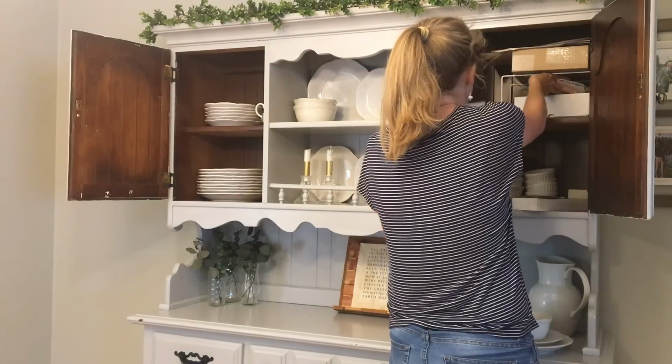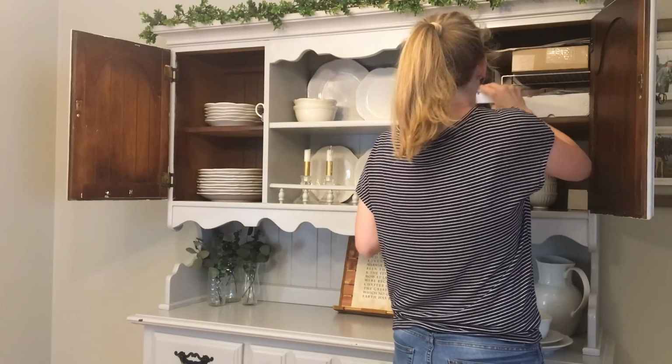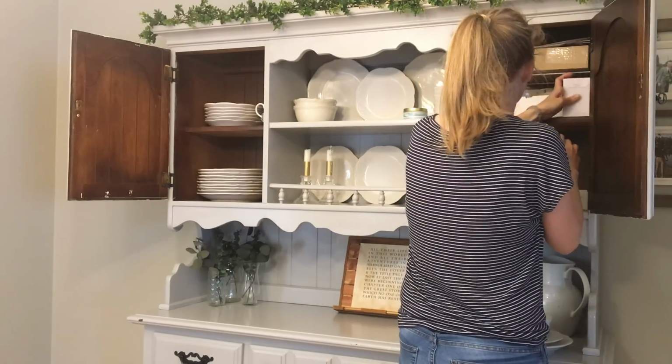But the beauty of this method, and what I love about it so much, is the consistency. You are going in with just consistently doing something every day to make the situation better, and you just keep doing it day after day after day. It keeps you in this mindset of decluttering, which I think is so key.